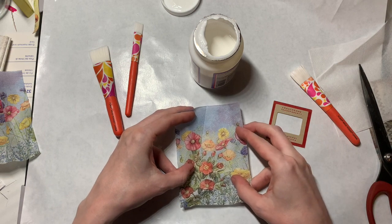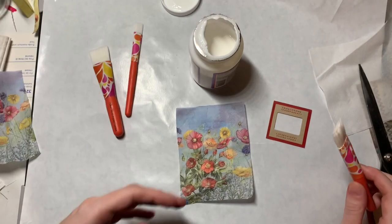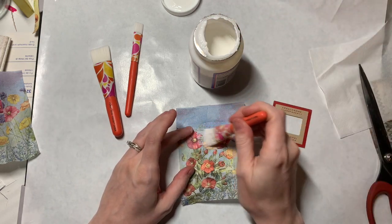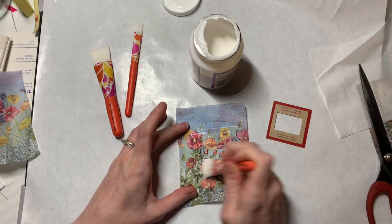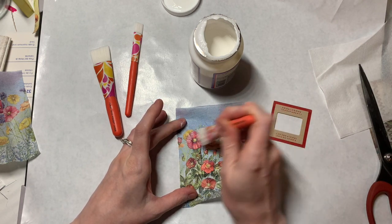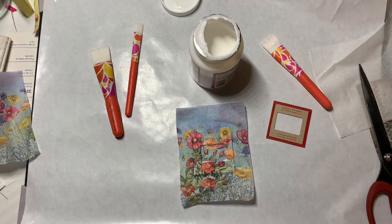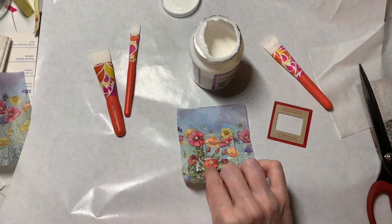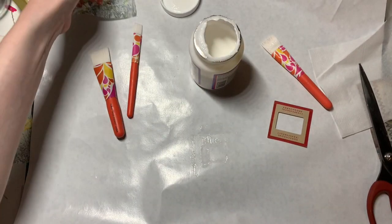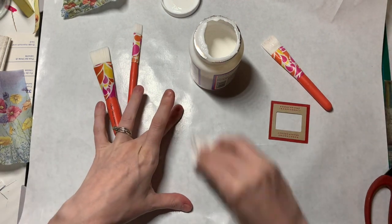I think I want it like that. There's a little fly here. I don't know where that came from. And then we're just gonna seal the top. Okay. And once it's dry, I can cut out the center. Just gonna set this aside to dry. And now I'm just gonna use this to wipe this off.